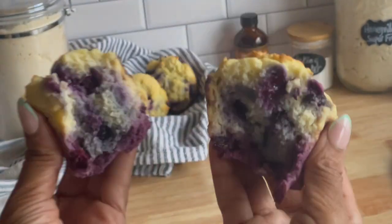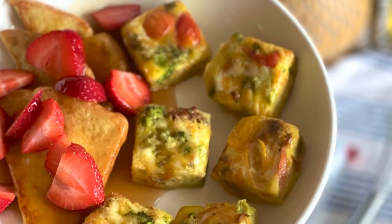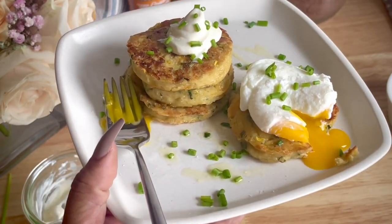Self-care and meal prep have definitely played a vital role in mitigating most of the morning madness, especially now that school is back in session.